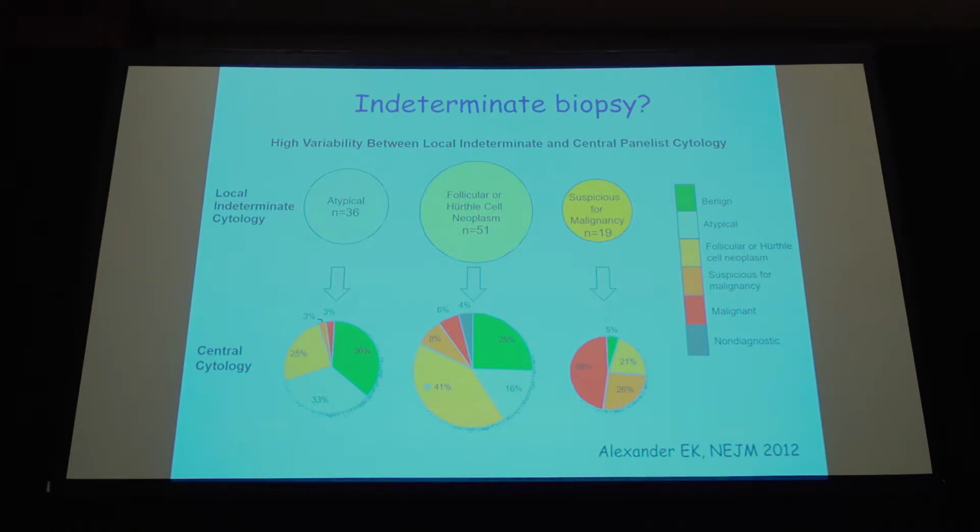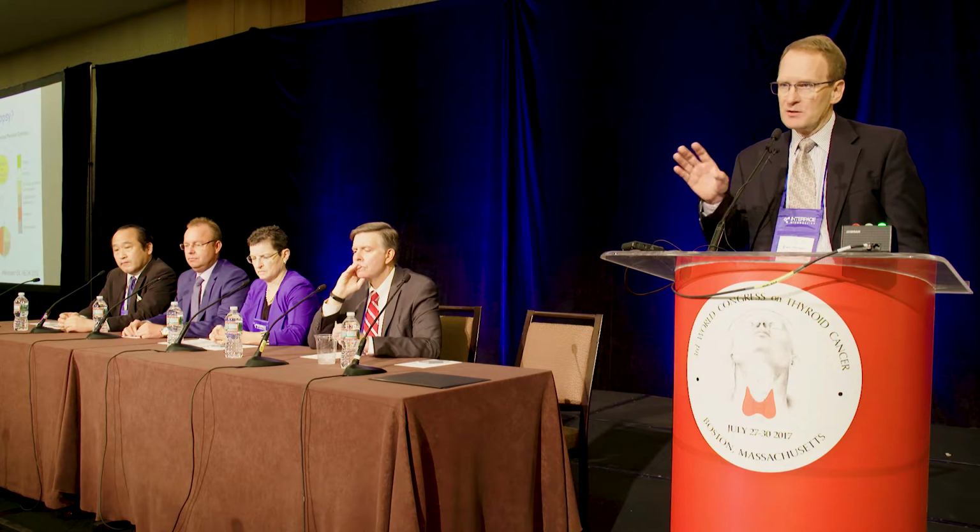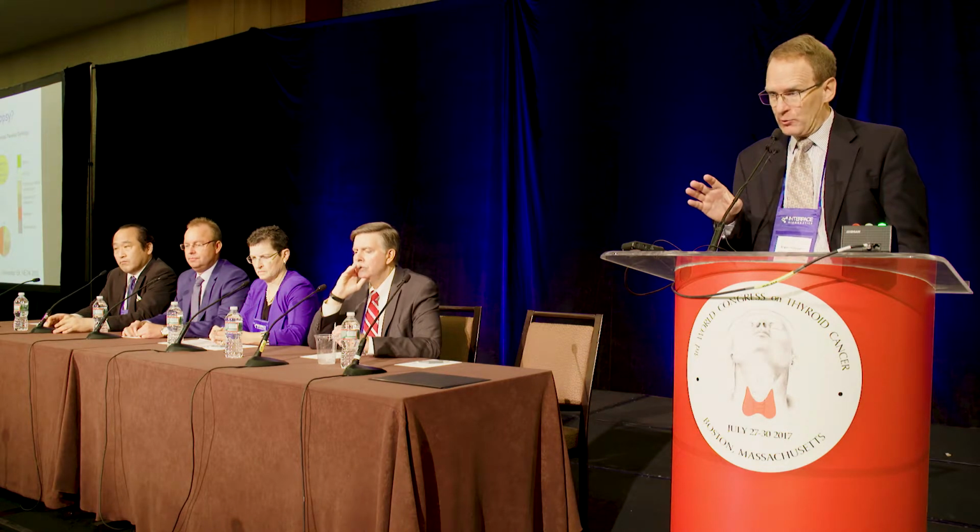What I just want to point out, number one in the middle, is the local cytopathologist called it follicular or Hürthle cell neoplasm, and you can see that almost half were confirmed by the central cytopathologist below in that pie chart. But others were moved to benign in the green, even a few malignants in the red. So there were some differences in reading this, but this is a fairly stable category. I think the 2 that are the least stable are the atypical, which is that AUS FLUS category that's being changed in the next Bethesda iteration somewhat.